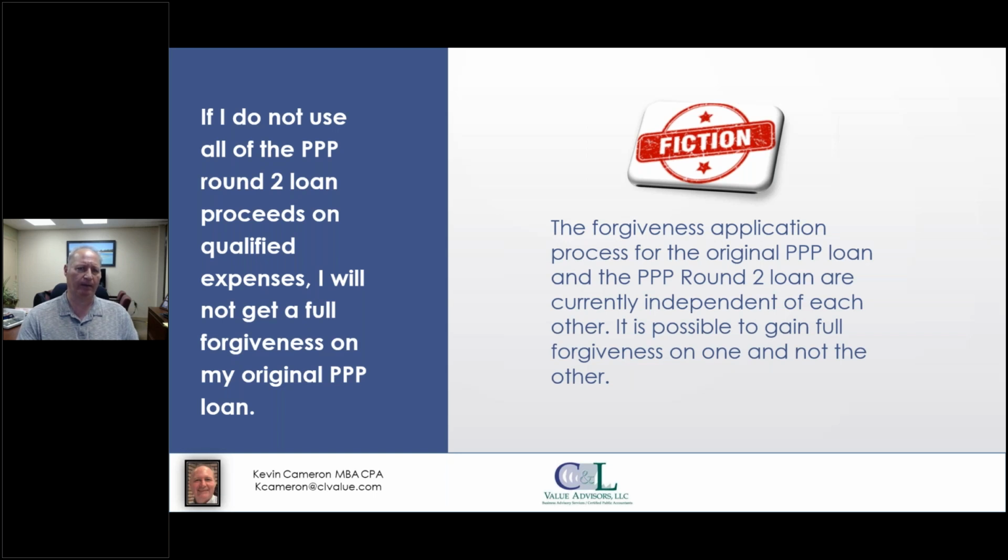The other thing that's popped up a lot here is, if I do not use all of the round 2 proceeds for qualified expenses, I will not get full forgiveness on my first round loan. A lot of people are concerned that there's going to be some kind of tie-in between the second and the first draw loans with respect to forgiveness. Based on how we interpret the rules right now, loan number 1 and the second draw loan are independent of each other. So if you get 100% forgiveness on the first loan, but you don't on the second loan, it doesn't affect the first loan, and technically vice versa. So don't be overly concerned about whether or not you will qualify for full forgiveness.